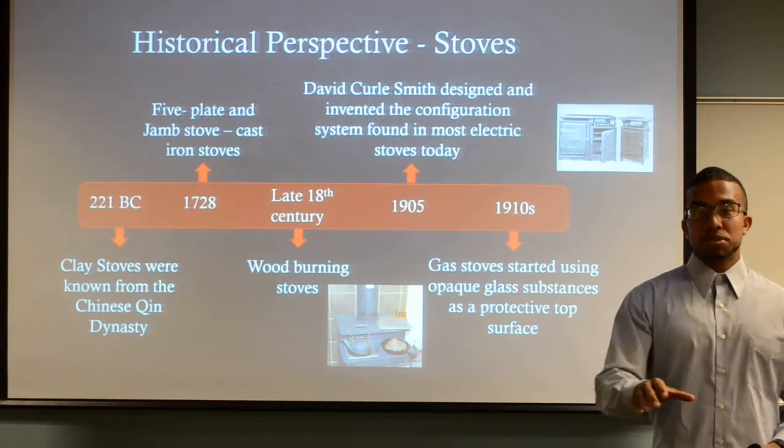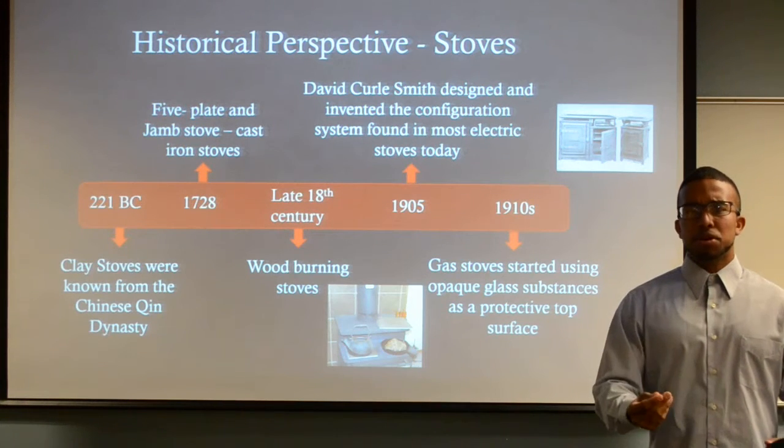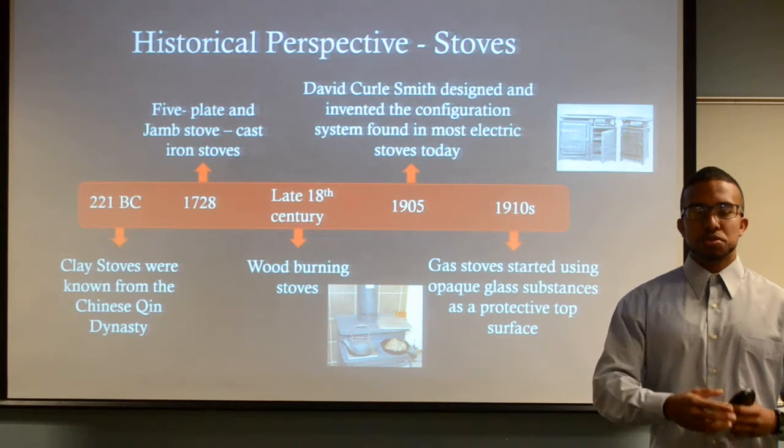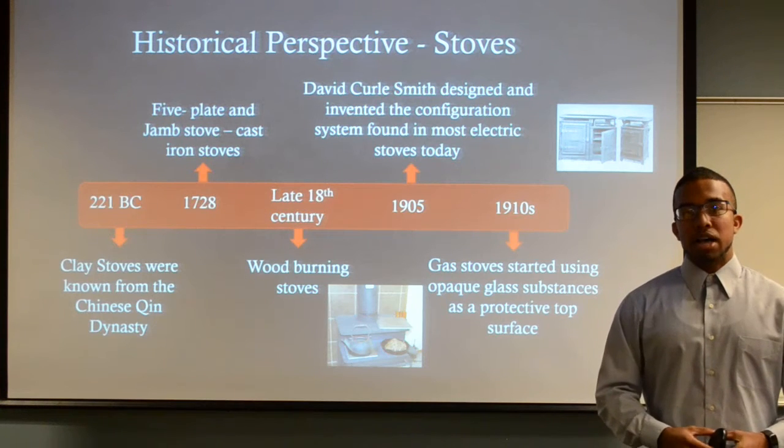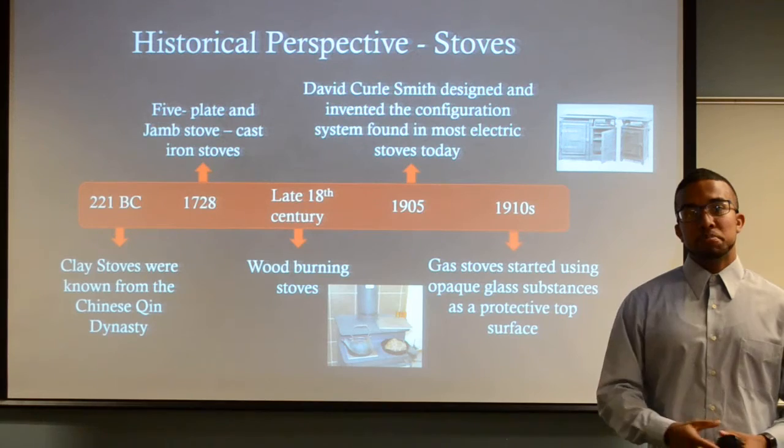to cover the top surface of their stoves with an opaque glass material. This helped with the heat distribution, and it made the stove very easy to clean and made maintenance a lot easier.